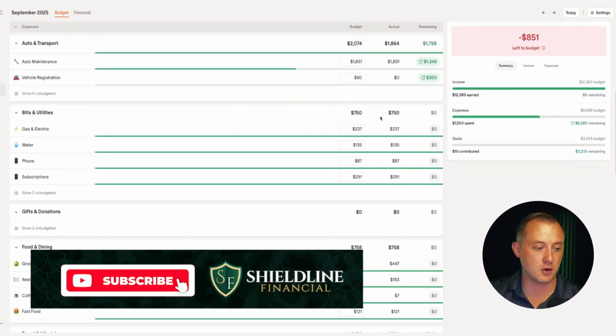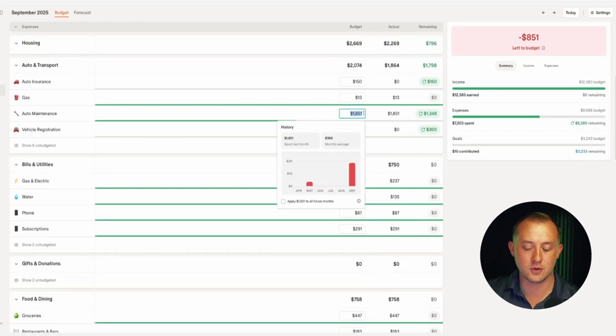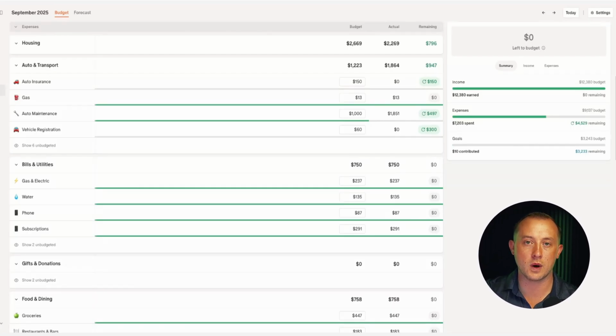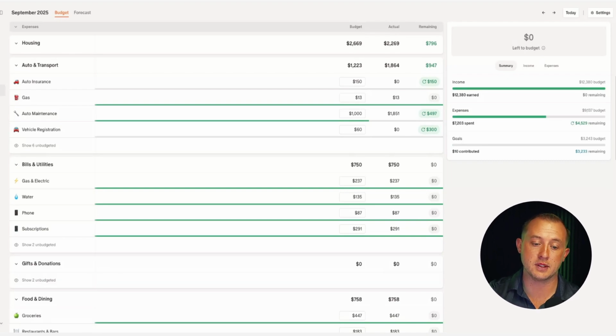Okay, so we're going to go up here and move this back to $1,000 and roll over the $497. This is zero left to budget. This is also called a zero-based budget. Pretty much Dave Ramsey calls it every dollar gets a job, right? As soon as you make one, where's it going? Where are we allocating it to? So this is a very similar system. We kind of have it built in.